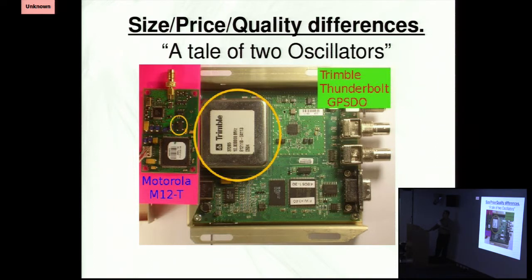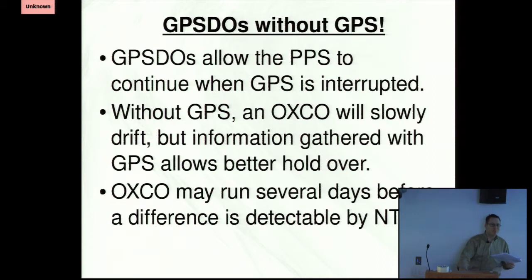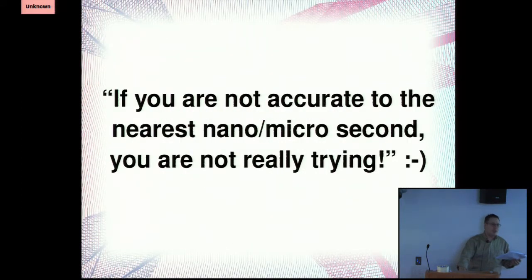These are two common timing GPS receivers. On the left is the Motorola M12. The small rice-grain-sized thing there is a surface mount oscillator. The one on the right is an ovenized crystal oscillator. The one on the right's a lot better. During a holdover, GPSDOs can still provide a precision time source, so there's no need to fall back on the crummy crystal in your PC. So in reality, if you're not accurate to the nearest nanosecond, microsecond, whatever, then you're not really trying.